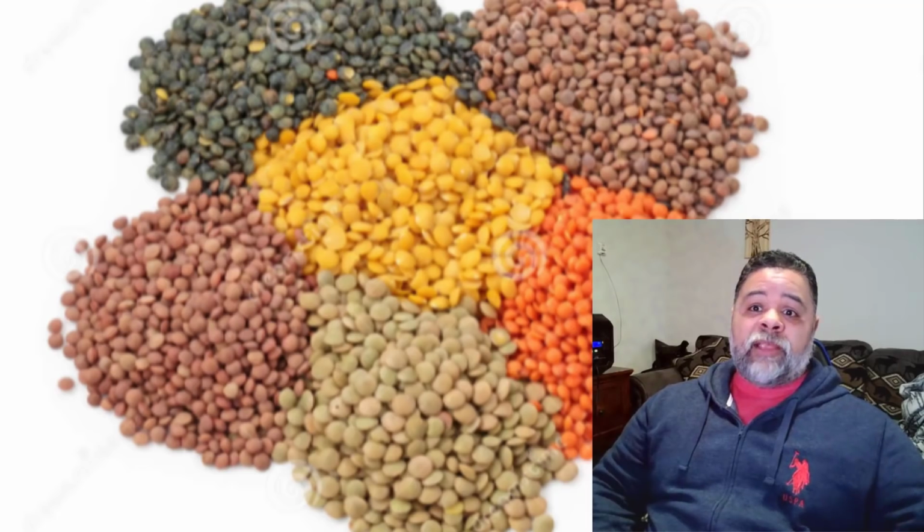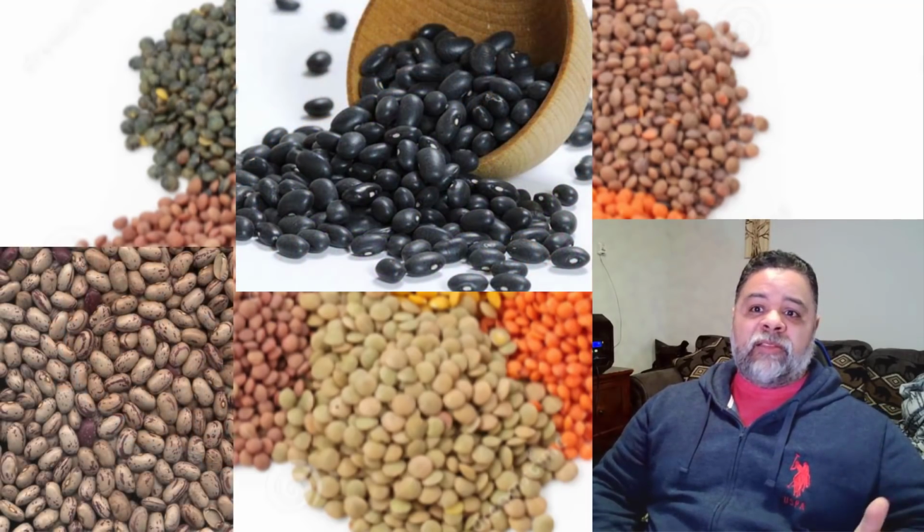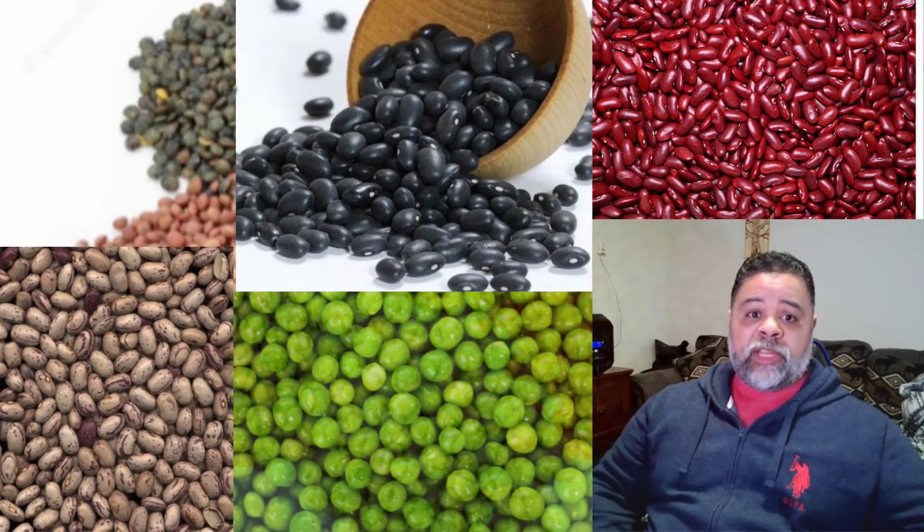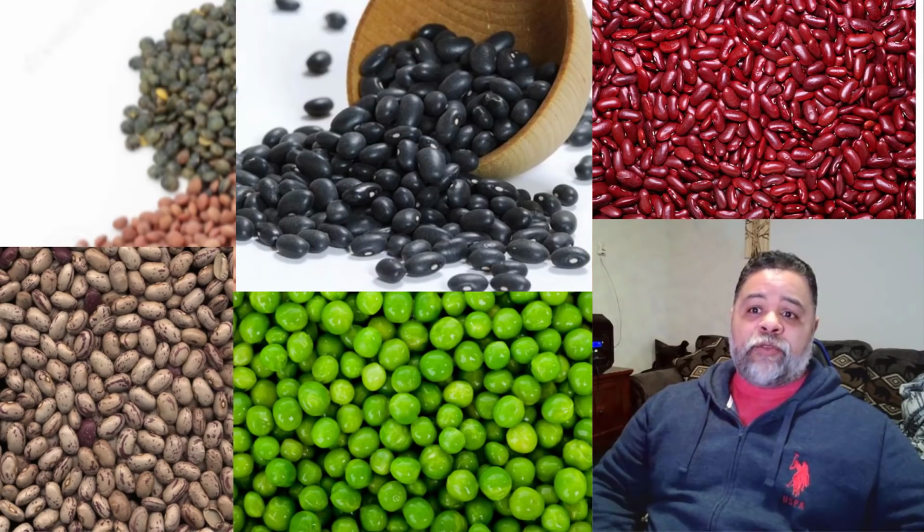Now, your other regular beans, like your black beans, pinto beans, kidney beans, all of those have roughly 15 grams of protein per cup. Peas are not a bad source of protein either. Peas have 8.5 grams of protein per cup.